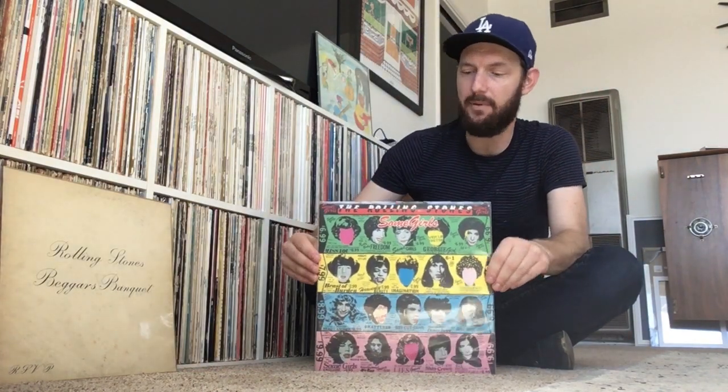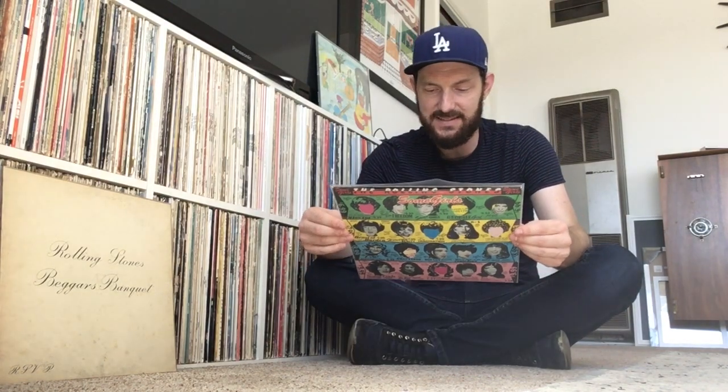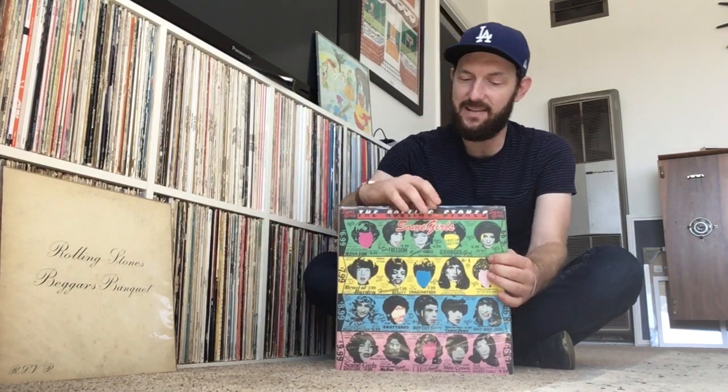Next one I want to talk about is this Rolling Stones album. This is called Some Girls. And this album is considered by some to be one of the Rolling Stones' last great albums. This was released in the 1970s. What year exactly? Yeah, 1978. And it's a very, very good album. It has a lot of hits.